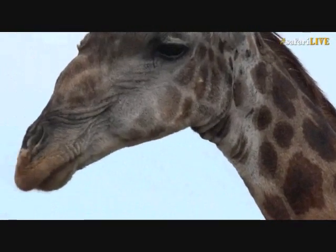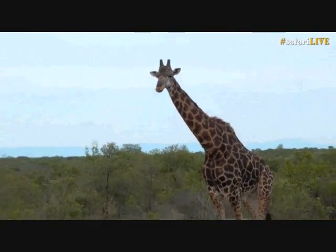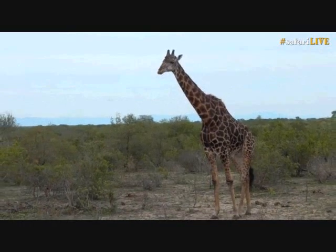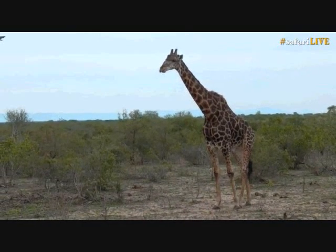There we go. Rump up. Isn't that cool? There we go. Yes, you. There we go. So obviously the ruminants have 4 stomachs, and they're able to change the boluses.